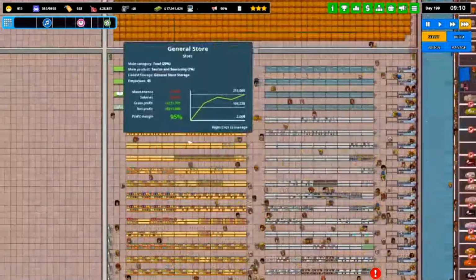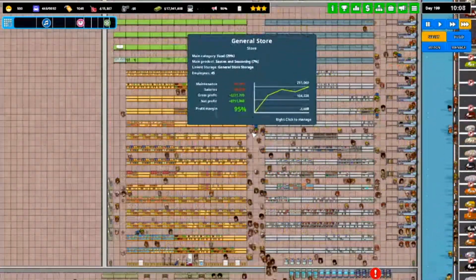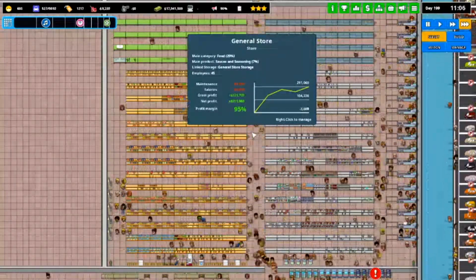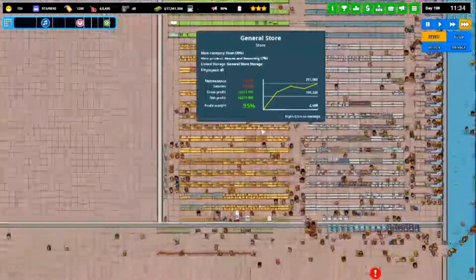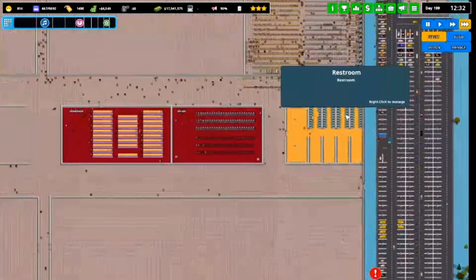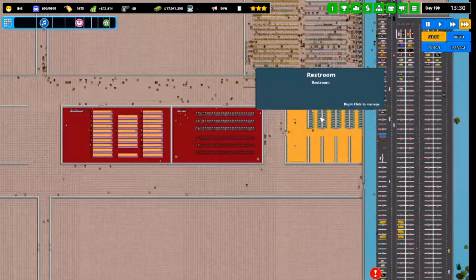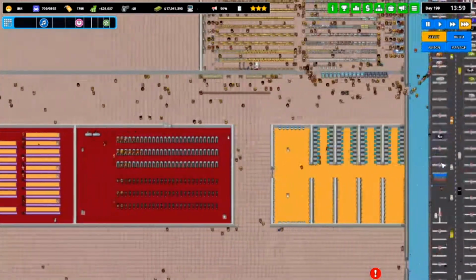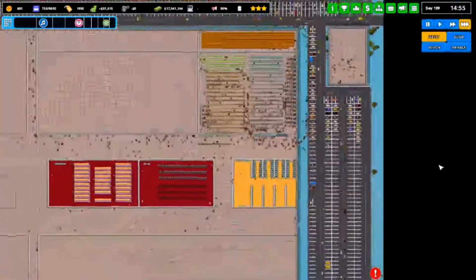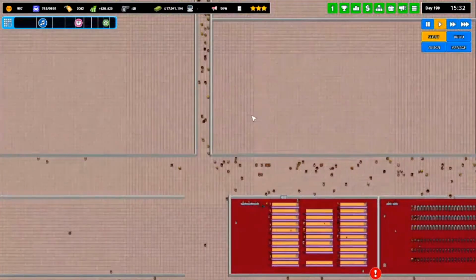So this is slowly building up. Probably still needs a lot more staff though. Yeah, I think he'll add more store clerks than that one. There's not enough going out, I don't think. So what else? What's the time actually?